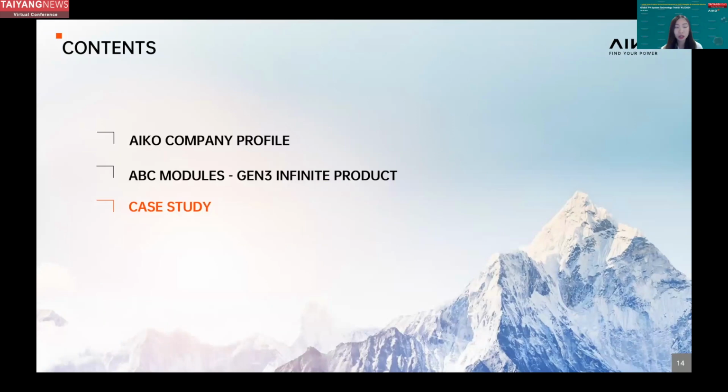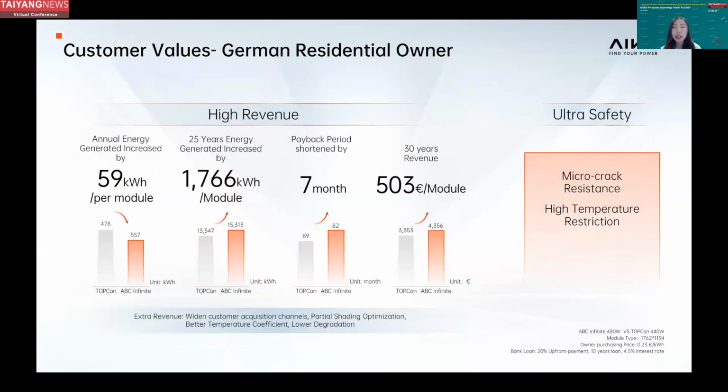Then I talked a lot about our new product. So what is the value you can actually bring to our customer? We're doing a calculation here. By using the ABC Infinite products, our power will be 480 watts compared with TOPCon. The same dimension TOPCon will be around 440 watts.